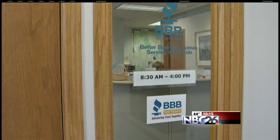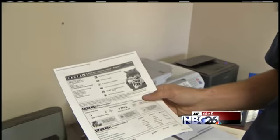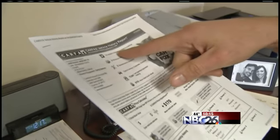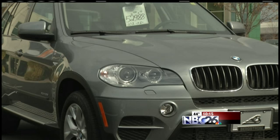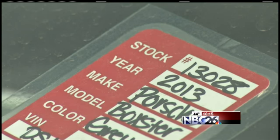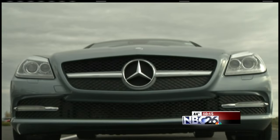The BBB suggests using a service like Carfax to check the vehicle's history. It looks something like this. A report Henges prints out for every car that rolls on or off his lot. Every dealer has to have a surety bond of $50,000 or more, and that means if you do by chance buy a vehicle that is cloned, you are eligible for a full refund. Experts say buying cars directly from the owner and not from a dealer can save you money and can be safe if you know how to protect yourself and you look for the warning signs.